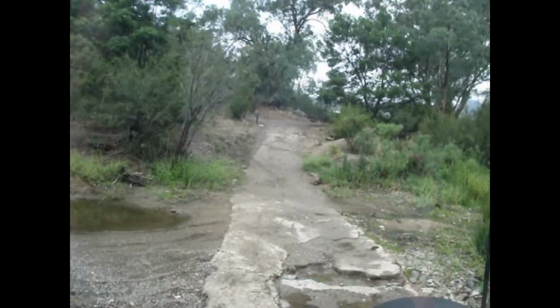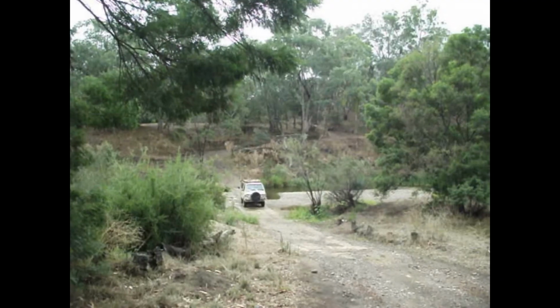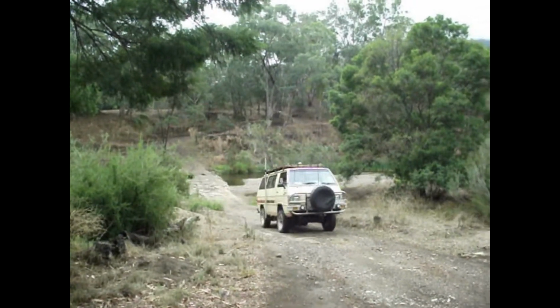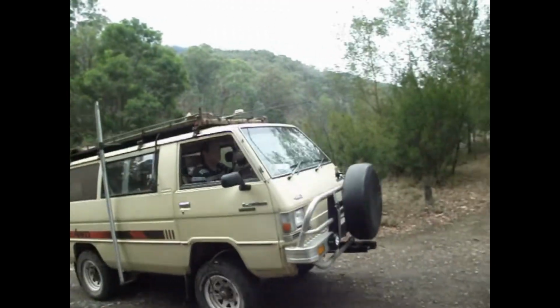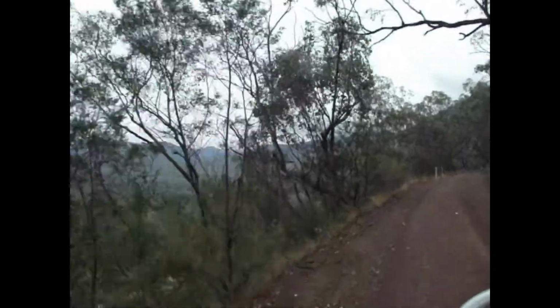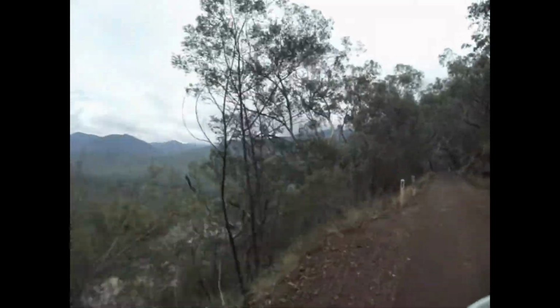Once we reached the gravel roads, taking the tyre pressure down to 25 psi did make travel more comfortable and seemed to improve grip on the road as well. While it's often hard to see, there's a fair amount of wildlife in the area to have a look at.